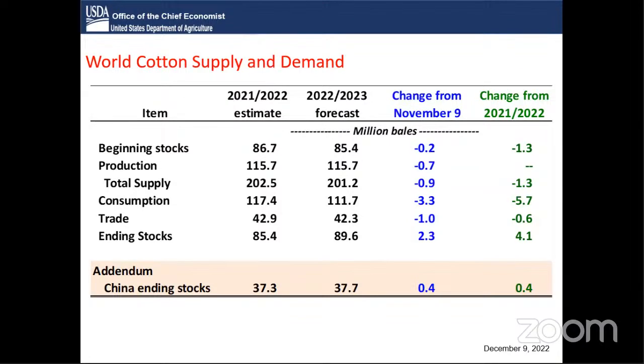Now the balance sheet for cotton. And the thing here that really stands out and is worth noting is a pretty large cut for global cotton consumption this month. Softer mill use globally. You see that among really all of the users. China, India, Vietnam, less as well. Reduced trade by 1 million tons, China, and increasing global ending stocks by 2.2 million bales.